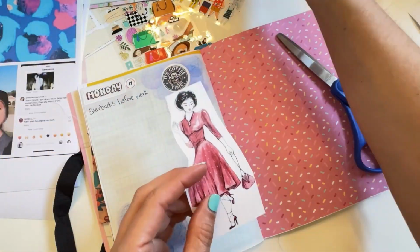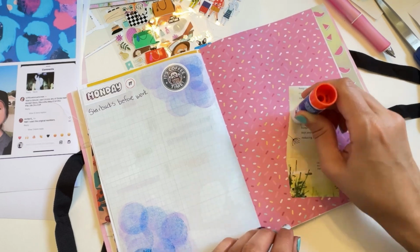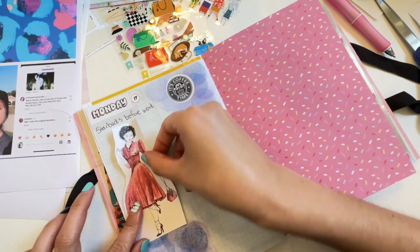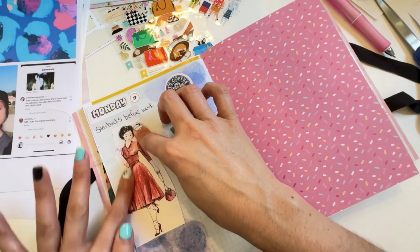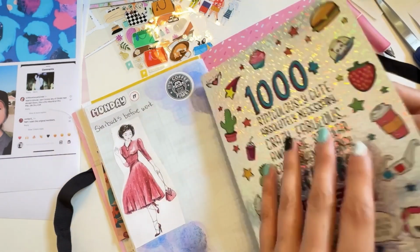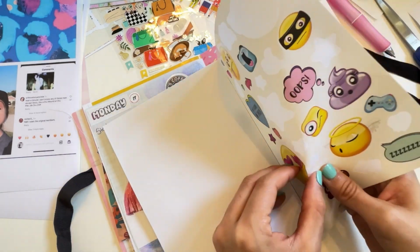And then I did put down a Monday sticker. It's from the washi roll from Shine Sticker Studio, and it's just all the days of the week, which is so fabulous because the script in this is so cute to me. It's very bubbly, and it's got the rainbow effect as the little drop shadow. So that's just lovely. And then I just wrote in Starbucks before work.